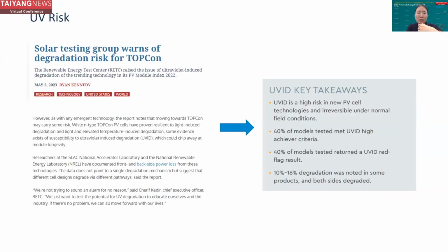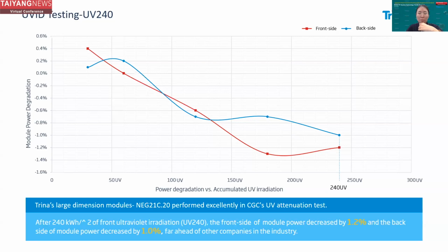And another hot topic is about the UV risk. According to this article, I think presented by Ryan, he mentioned that 40% of the modules tested met the UVID high achiever criteria, and it means maybe 40% of modules may meet the kind of problems of the TOPCon. But actually, our test results show that the Trinasolar TOPCon modules don't face such a problem.